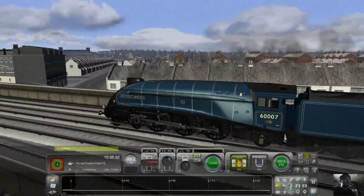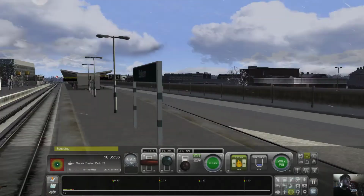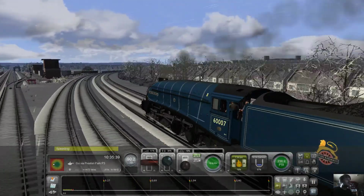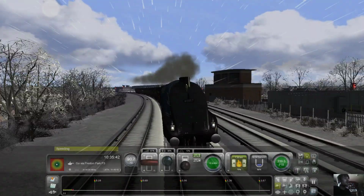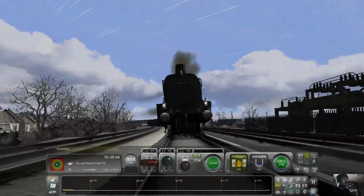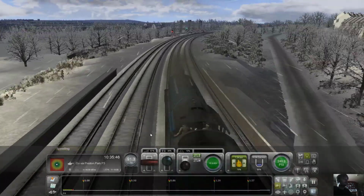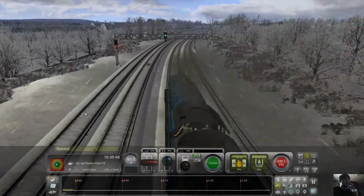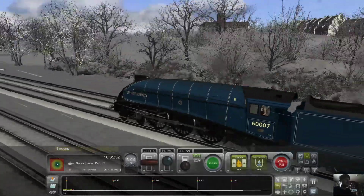I don't know where we just thundered through. Boom. This turn always scared me because it seems fairly sharp to be taking at this speed, but then I can hear this exploding. Well, that's somewhat unnerving.